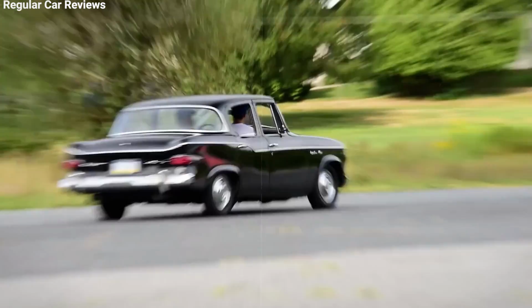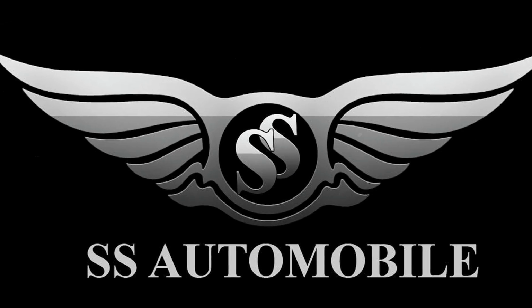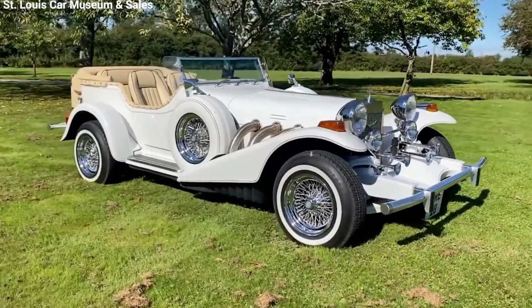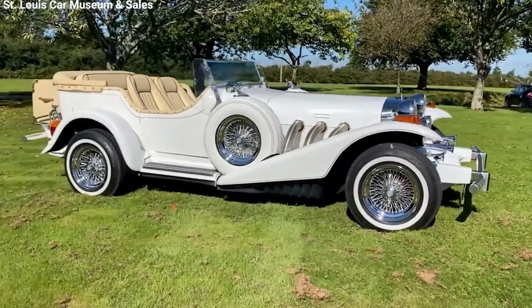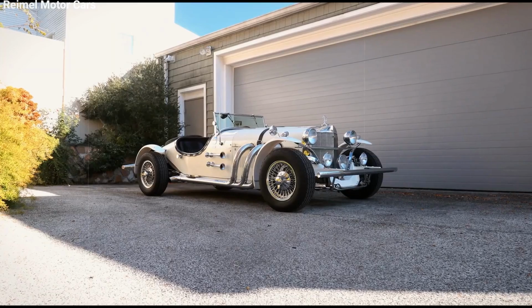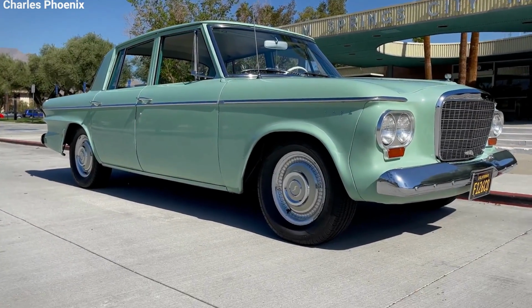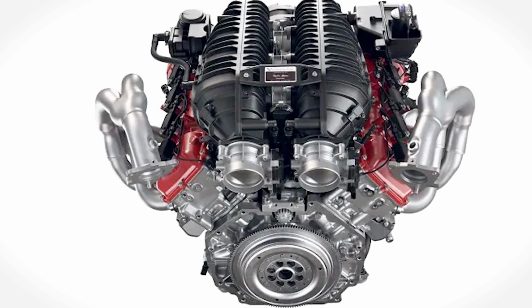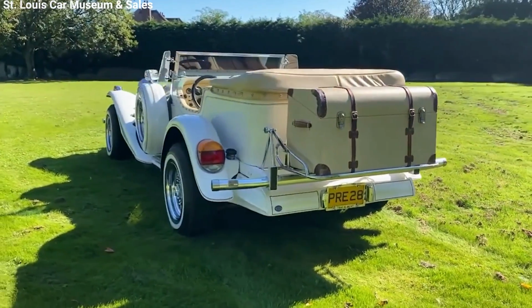Still determined to produce his car, Stevens started his own company, SS Automobiles, with his sons William and David. They only made one product, the Excalibur, a neoclassic luxury car. Excalibur production began in 1965, initially using a Studebaker Lark chassis and a Chevrolet Corvette engine with 300 horsepower. The car was impressively fast due to its light weight of around 1 ton.